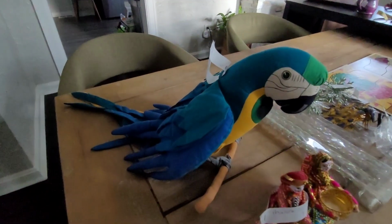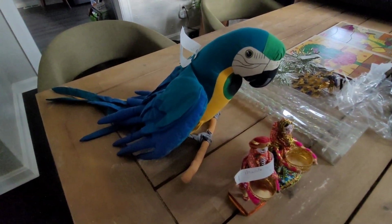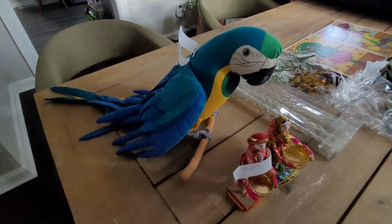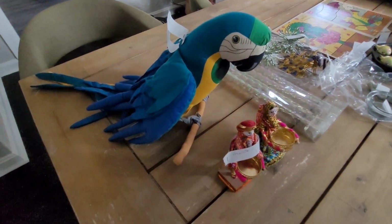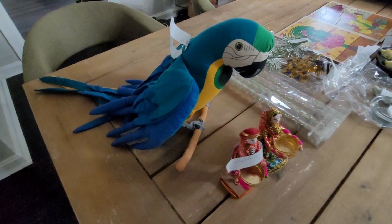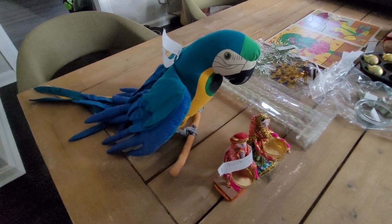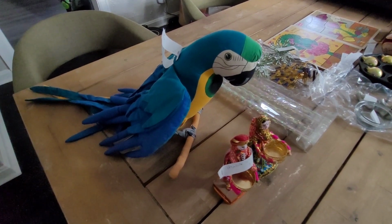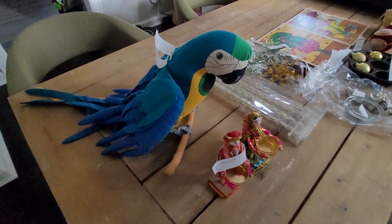But this one where I got this macaw was a Bins thrift store trip, which I don't usually go to, the Bins. And if you're not familiar with what the Bins are, discounted thrift store finds. So once items go to a regular thrift store and they don't sell, then they go to the Bins. And the bins are literally what it sounds like.